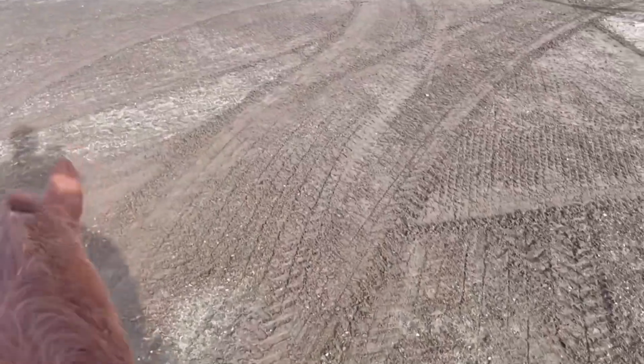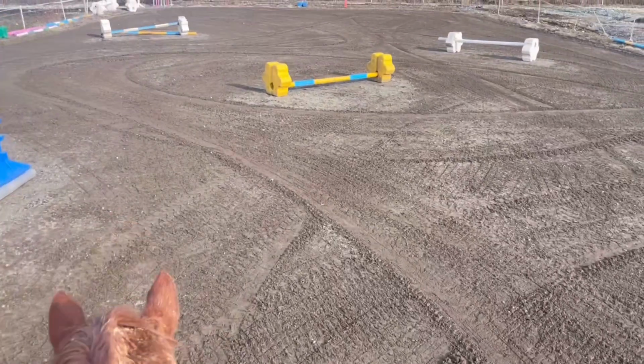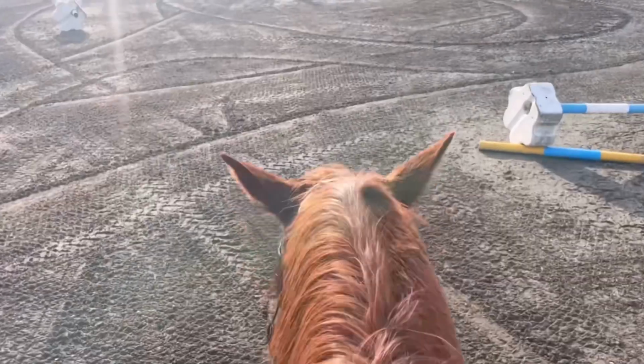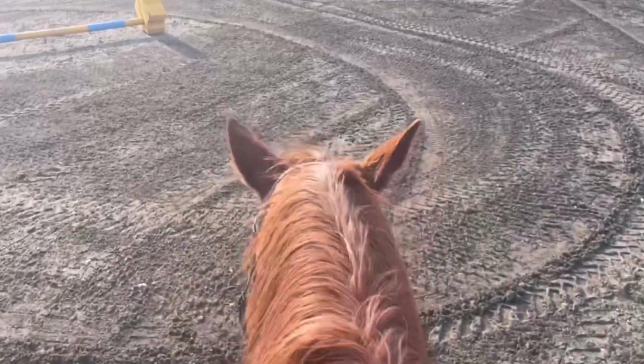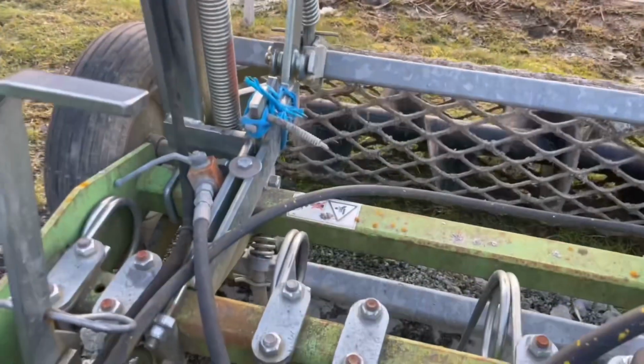So here we are, trying to find the needle in a haystack. So guys, I'll try to find that thing and then I'll go inside and then I'll finish this video. So I didn't find the bolt, but as I mentioned before, baler string's your best friend. So I found a piece of metal that fell off somewhere else, and thanks to baler string, it's back and attached. Problem solved for now, guys.